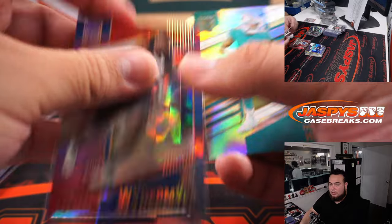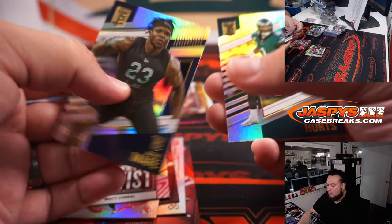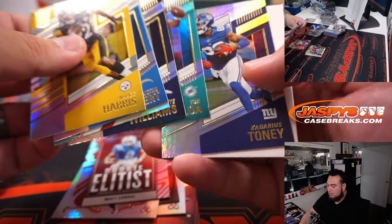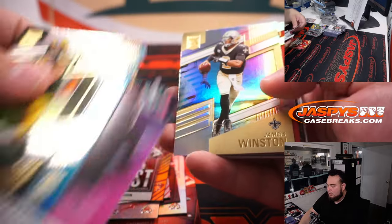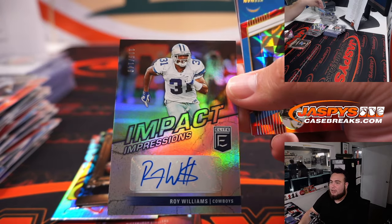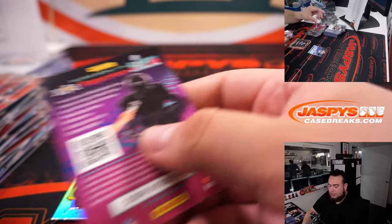Weidermeyer. You got a boy. Drake London, rookie elitist. We got Tom Brady. And Roy Williams, the damn Roy Williams horse collar tackle. Hate that dude, man. Injured T.O. in 04. Keenan Allen. Cowboys hit, though, David Duffy.